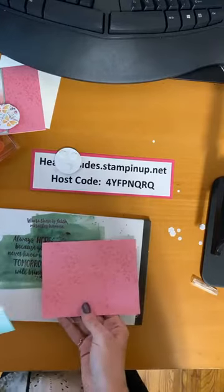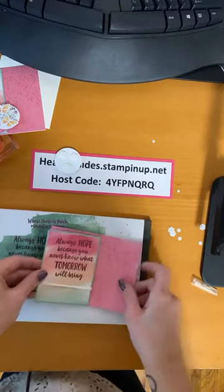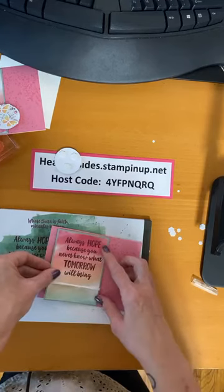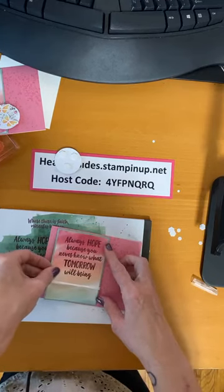So what I chose to do is, you could put it just in the middle like this if you want. I decided to do it just a little bit off center. Just gives it a little bit of interest.